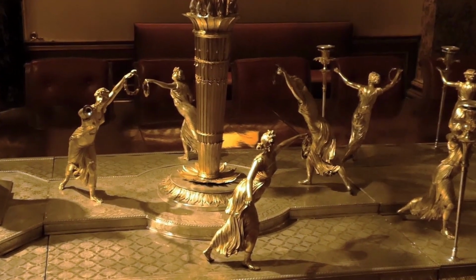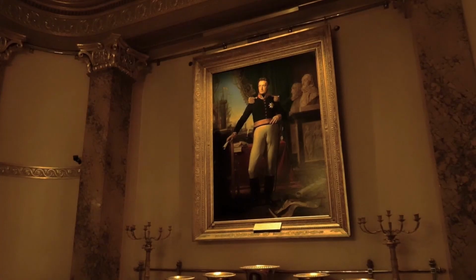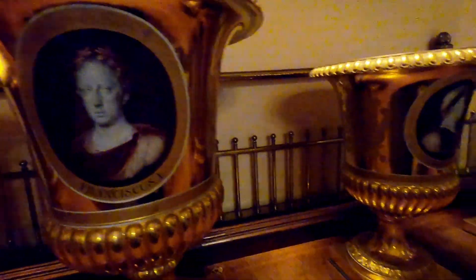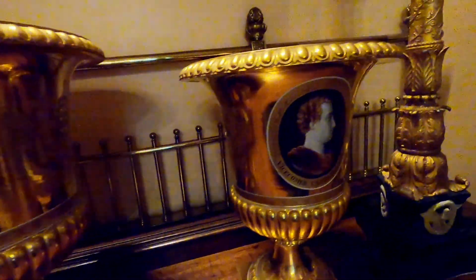And this room was all hung with portraits of all of the monarchs who had allied with the British against the French. All contemporary figures dressed as Roman emperors, commemorating important people.